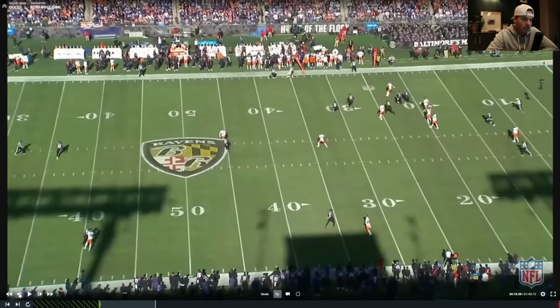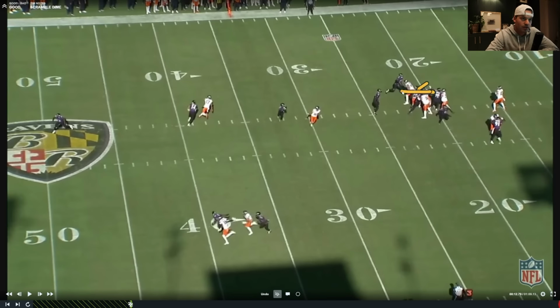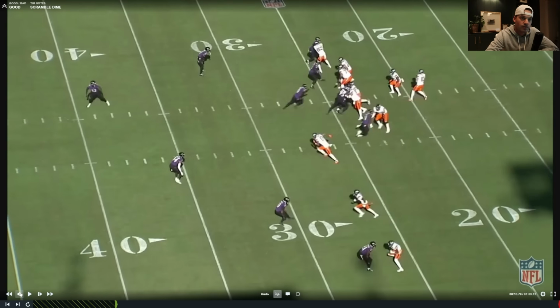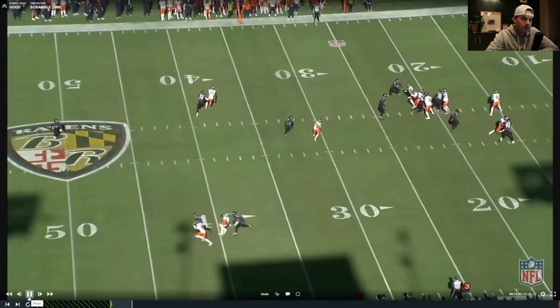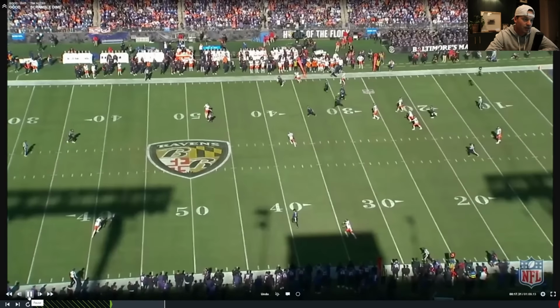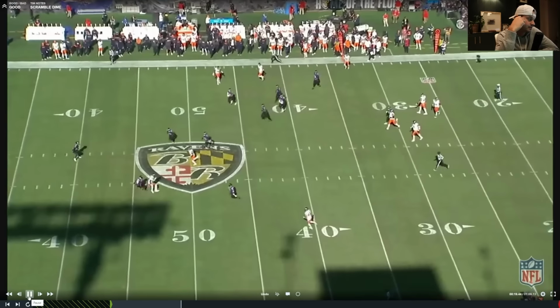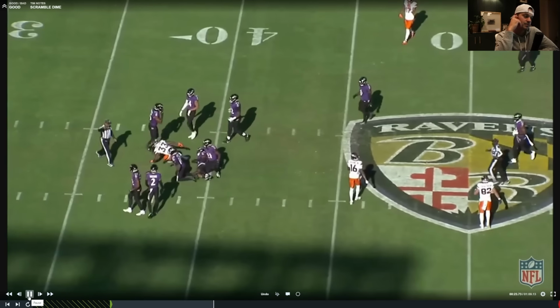Running back gets lost in the wash a little bit, right? You can see the back here. Watch the back. Step up in protection. Protects. Gets lost in the wash. Bo goes to scramble. They leave him. Great job.